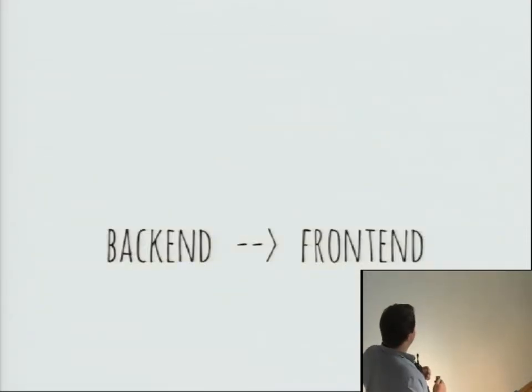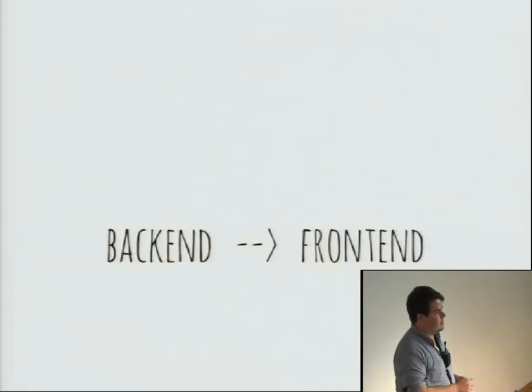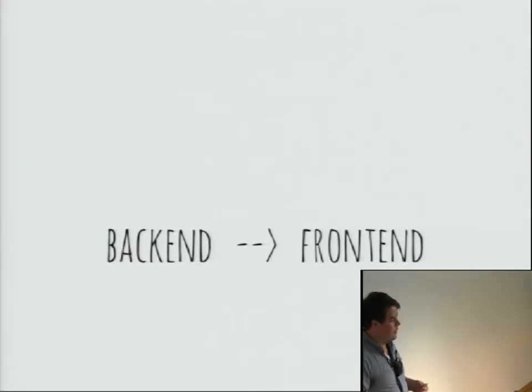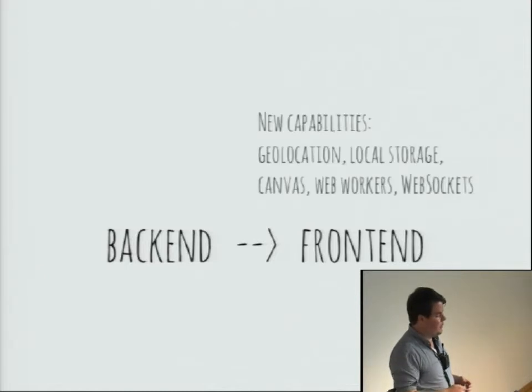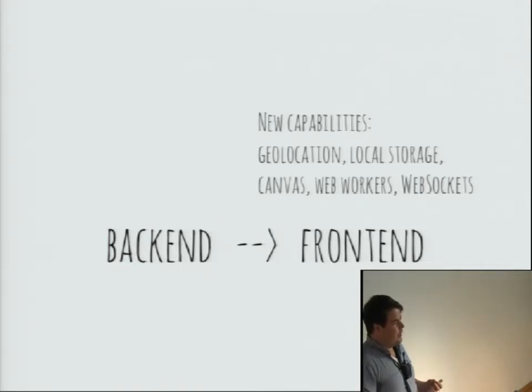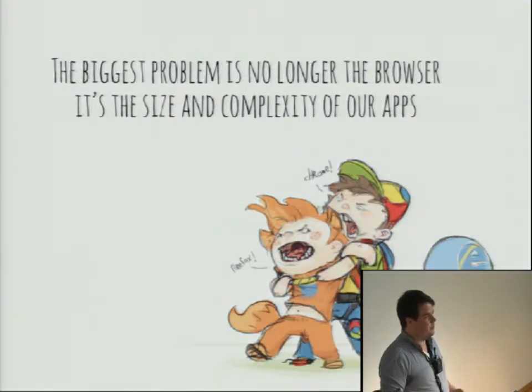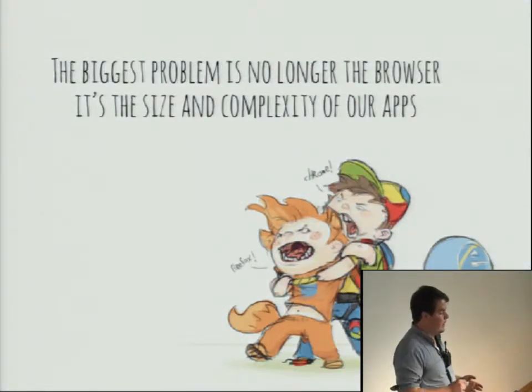Another thing that we've seen is that we're just pushing functionality from the back end. It's not just adding more interactivity to the front end. We're also pushing logic from the back end to the front end. And we have these new capabilities. We have WebSockets and Canvas, geolocation, web workers. There's a lot of stuff going on in the browser right now. And I think that the biggest problem is no longer the browser. It's the size and complexity of our apps.